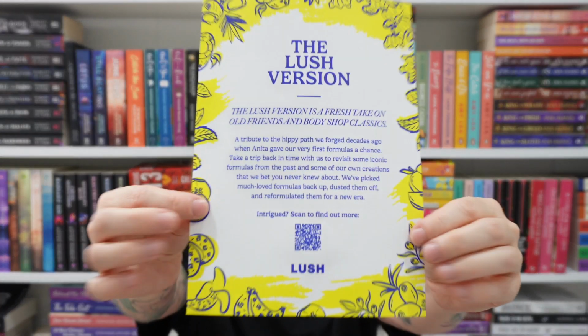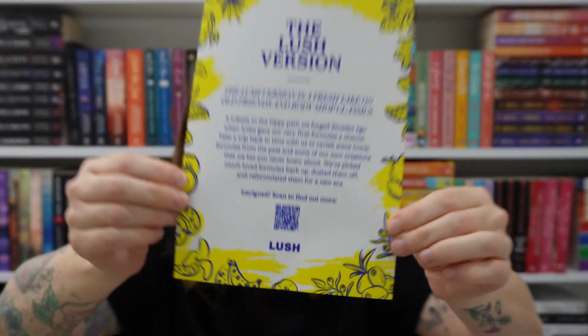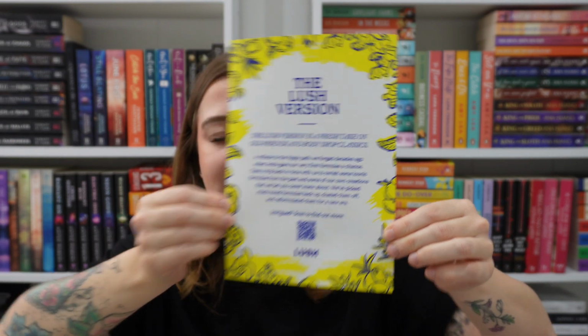So I'll hold this up for you guys. Feel free to give that QR code a little scan and see what you think, but this is what it says. I am just so excited about this. Okay, so I think I'm going to dive into the body butters first.